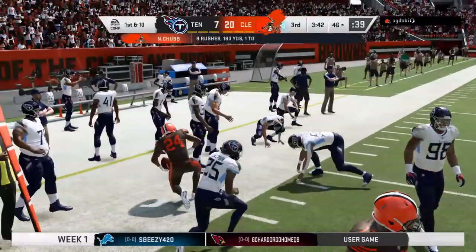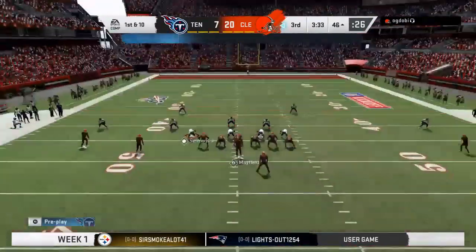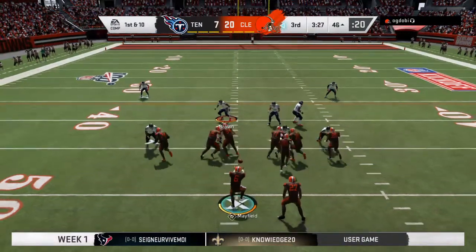A good pickup there for the Browns, 15 yards. Coming in, he really liked his chance of having a big year based on a terrific offseason. And runs like that on opening weekend show that he's right. Big time drive. Let's go.